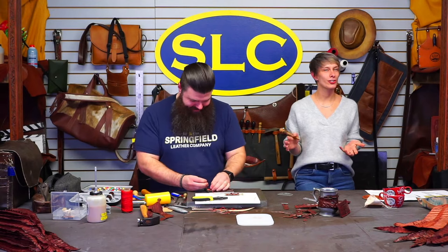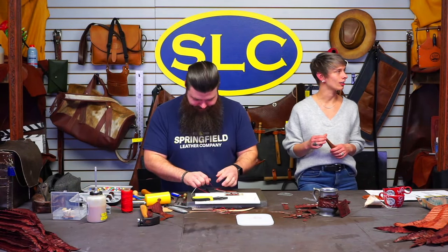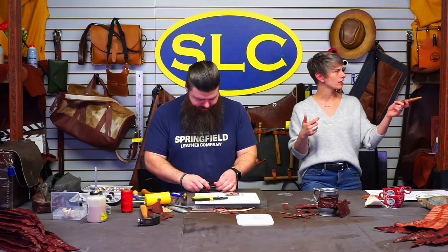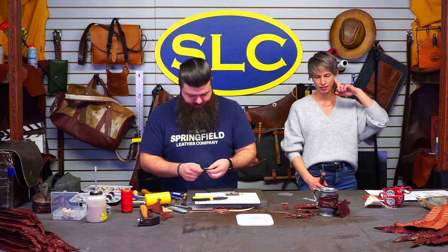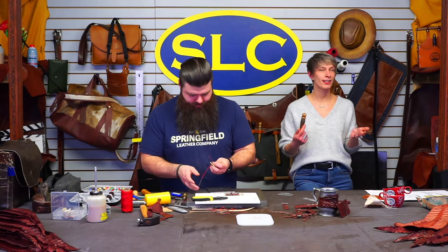There's a tool for every job. That's true. I do really like my stitching awl. It's got a nice curved butt handle. Did I bring it in when I did my knife sheets? I think you talked about it, but I don't think you brought it. I don't remember. You'll have to make something for you guys.